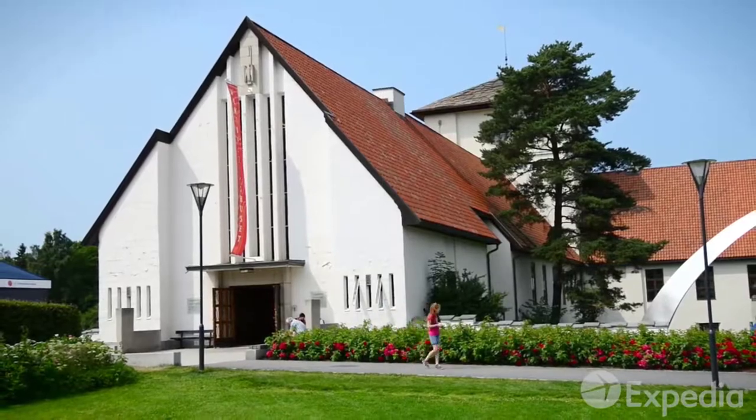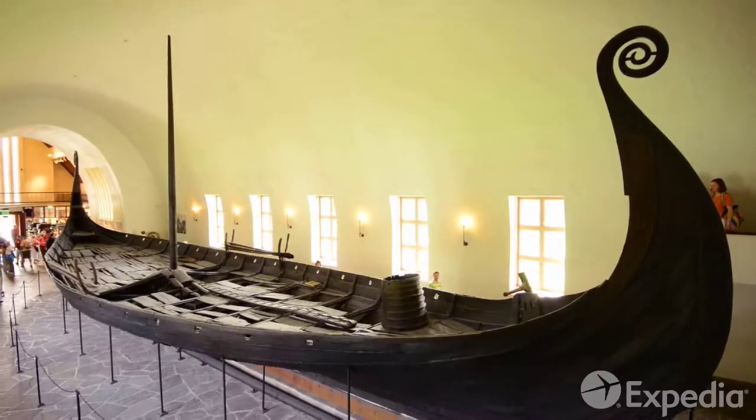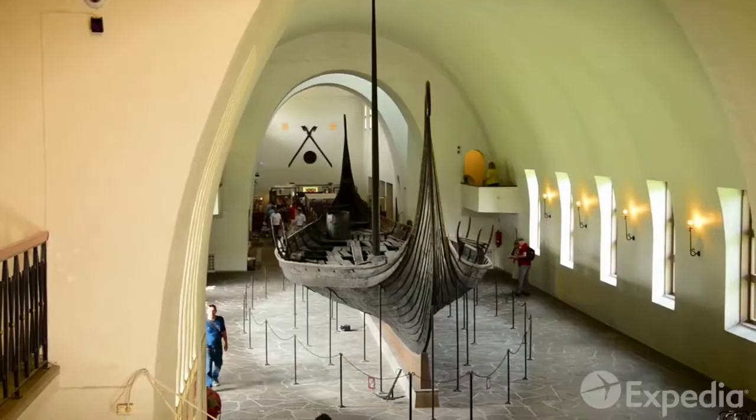Visit the Viking Ship Museum to see a stunning display of 800-year-old longships. Many believe these fierce warriors were amongst the greatest seafarers that ever lived.